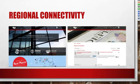And then the regional connectivity. Aaron, I'm going to hand this over to you and let you talk about how the sites speak together. My local businesses are very, very excited that their projects are not only showing up on ours, but they're also showing up on the partnership page at the regional level. Yeah, you bet. Thanks, Lisa.